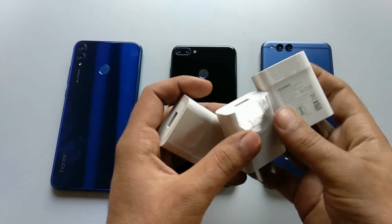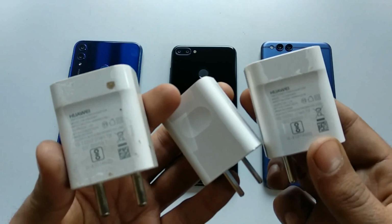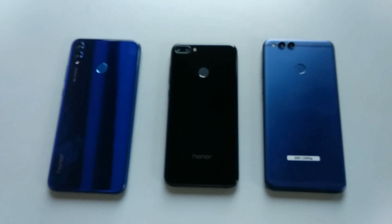So we'll be using the default charger. All have the same rating, 5 volts, 2 amp, and let's see how much time each phone takes. Now Honor 8X obviously has the biggest battery, and then Honor 7X, then Honor 9N.